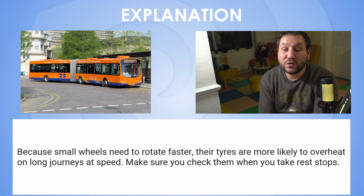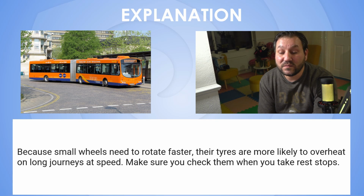Explanation. Because small wheels need to rotate faster, their tires are more likely to overheat on long journeys at speed. Make sure you check them when you take rest stops.